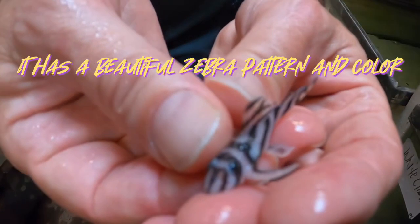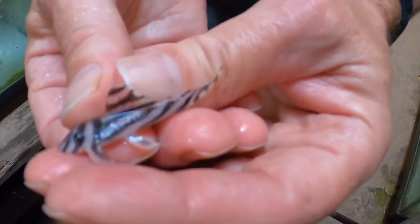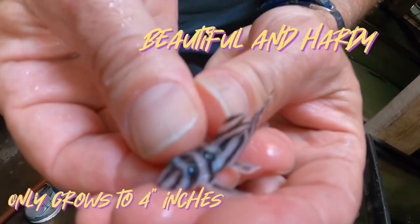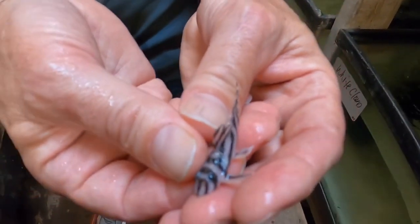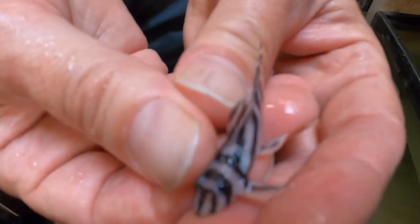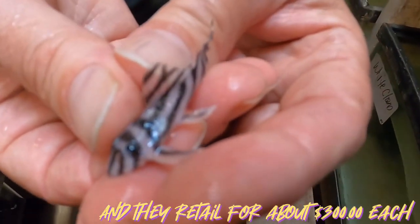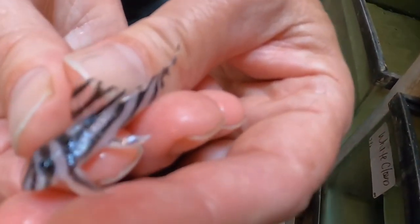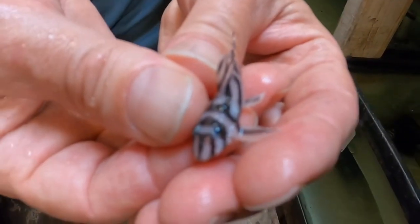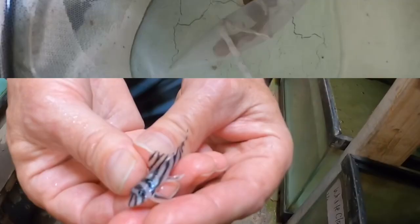So what makes this species so desirable is that very strong pattern between the whites and the blacks. It's also, once it's established in the aquarium, a very hardy fish. It only grows to 4 inches, so it's good for any size tank, even a very small one. Very hard to breed though. The males and females are not distinguishable, so you need a school of them, and at retail at $300 a piece, that's a pretty expensive endeavor. So again, these are hard to find in the trade, but a really beautiful pleco. This one and the Titanic pleco are probably the most expensive in the fish trade.